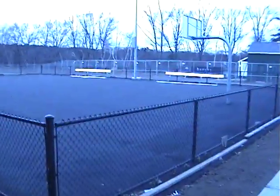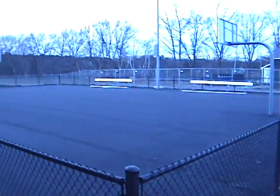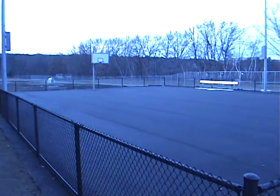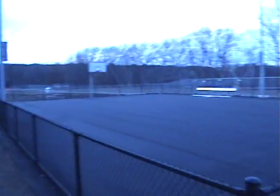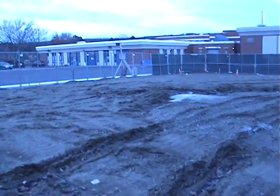This is looking out from the north entrance, outdoor basketball court. In the background there you see the athletic storage building. And again, if you're looking down the field, that's where the baseball field is located. And then you see off to the right our current high school cafeteria area.